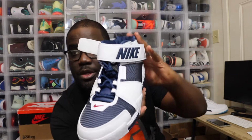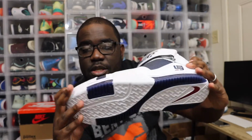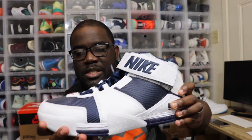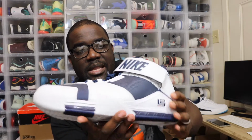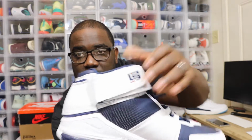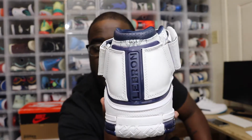But anyway, looking at these, you see your red swoosh there. The leather is pretty soft. Everywhere that's white is the leather. It's pretty soft leather. It's not the softest of leather, but it's not tough either. And then on the strap, you see this strap here, Nike on the strap. All right. And then you also have the LeBron logo there. On the back of the shoe, LeBron right there.